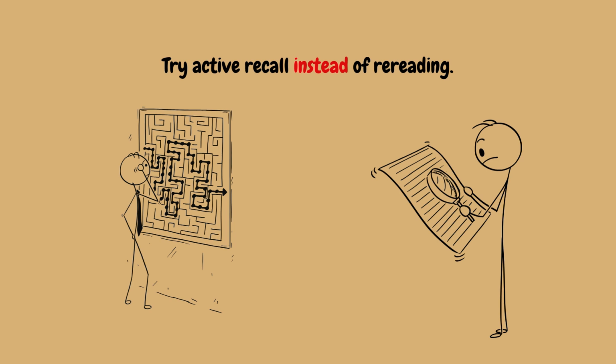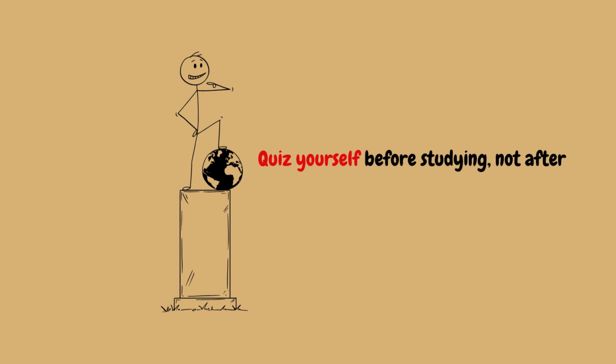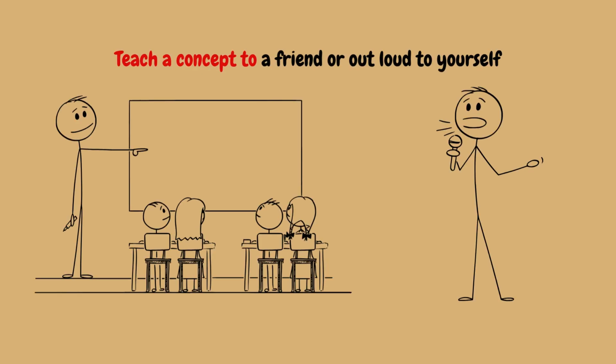Try active recall instead of rereading. Use spaced repetition to review information over time. Quiz yourself before studying, not after. Teach a concept to a friend or out loud to yourself. If you do this, you'll start seeing improvements almost immediately.